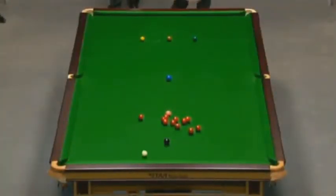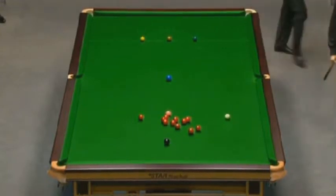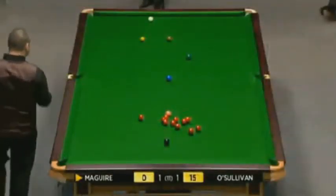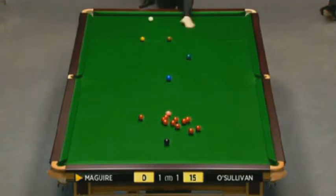Yes, a little bit of side, left-hand side in the cue ball. You say the natural angle would be to cannon those two reds, but players, when they pot balls either way, they always tend to put a little bit of side on the cue ball. Very rarely, if it's not a straight shot, they actually hit the cue ball in the middle.